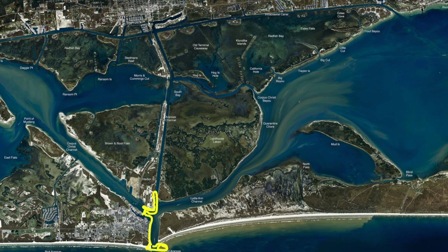So there's still been a lot of good fish being caught all along the jetties, all the way back to Port Aransas. On the other side over here on this point, there have been some bull reds and slot reds right through here. And been using the same deal, cut mullet, cut menhaden, even live mullet's been the ticket.